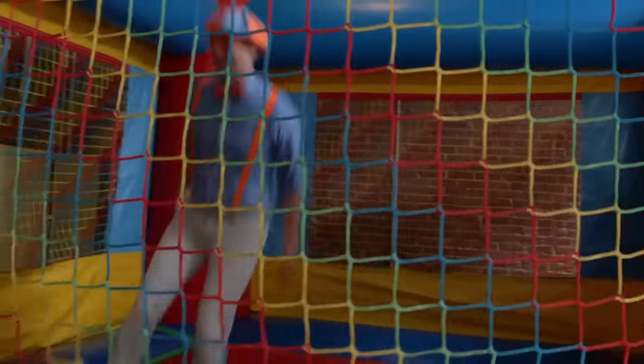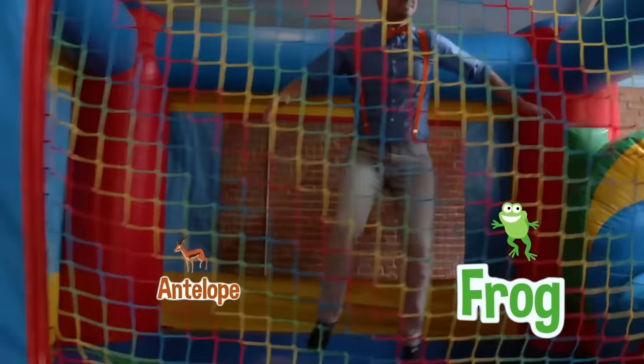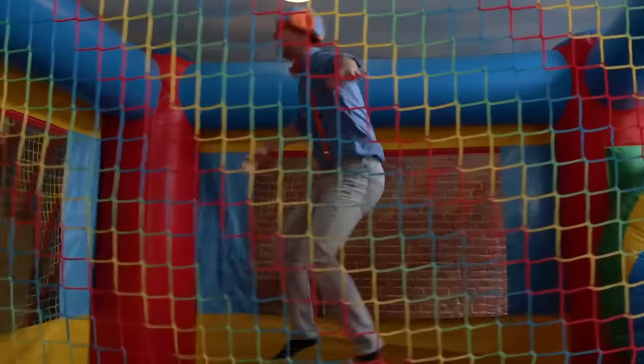Whoa! There's so many frogs, antelope, kangaroos. Look at them all! Woohoo!